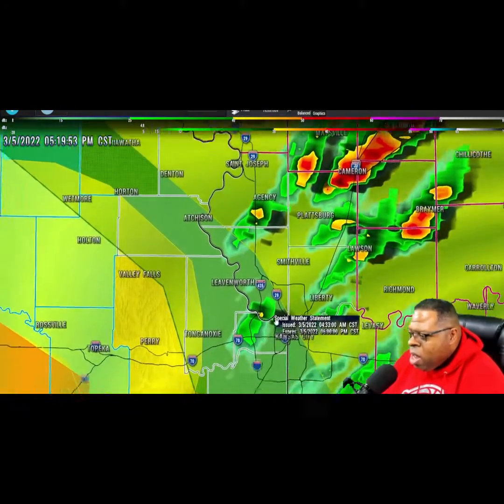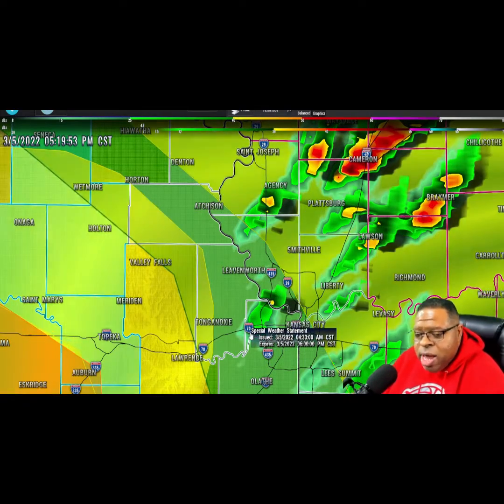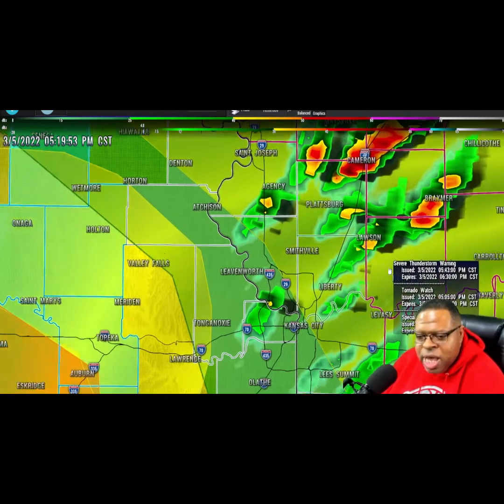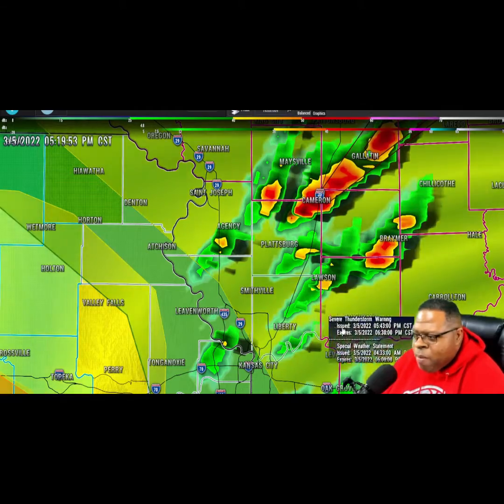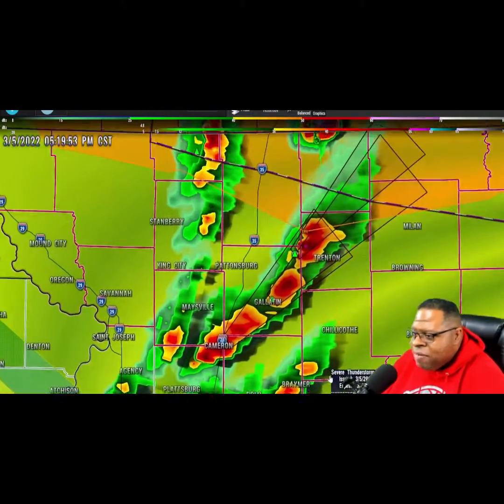So you're in that risk where you could see a tornado, because most tornadoes form when the storm is in these younger stages. Right after the developing stage, most tornadoes form in the early stages of a thunderstorm's lifetime.